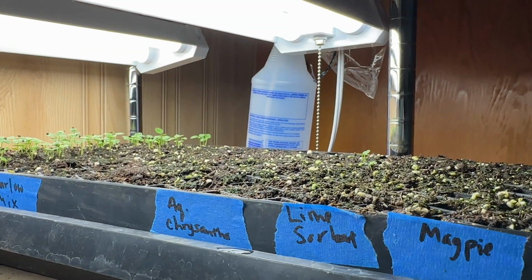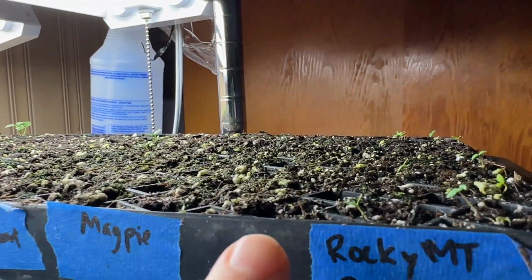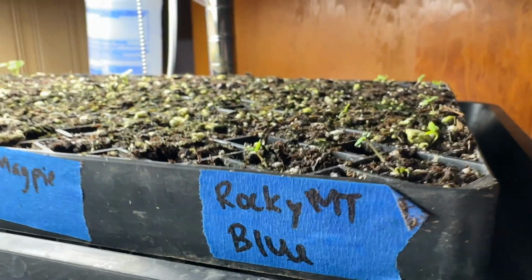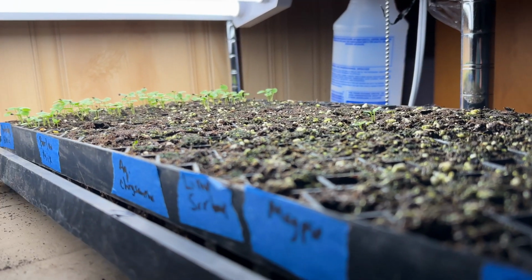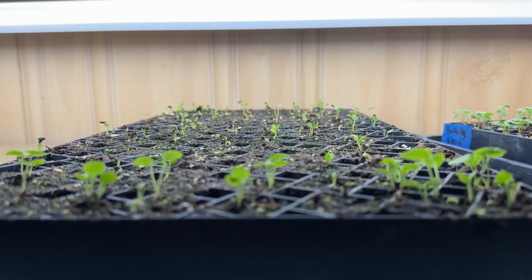But anyway, there's a handful of varieties of columbine in here. Down here at the end, the Rocky Mountain Blue is coming up really well. It's the first one that kind of showed signs of life. There's a few others scattered in here, but again, it's one that can take several weeks to germinate and come up, so I'm not too concerned about the fact that they're not really showing up yet.